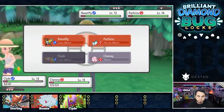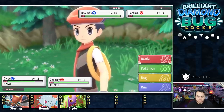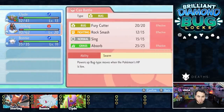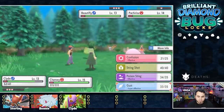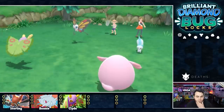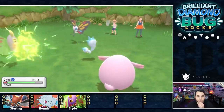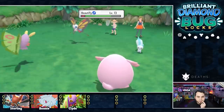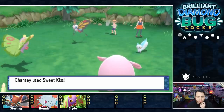Do I chance this? This is a little sketchy. My team's not exactly healed up here, and I don't really have the best ways to deal with this thing. So I guess we'll just go for Gust on the Beautifly and see what happens. Pachirisu going for Spark into me. If he Gusts into me, he may knock me out. I do a good chunk of damage there to the Beautifly.